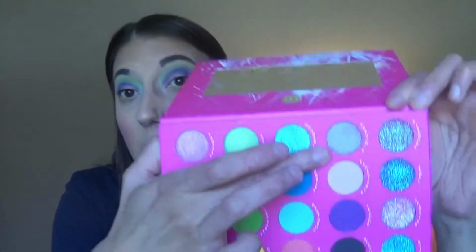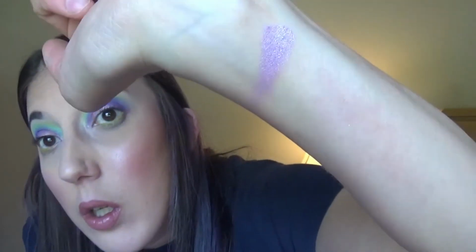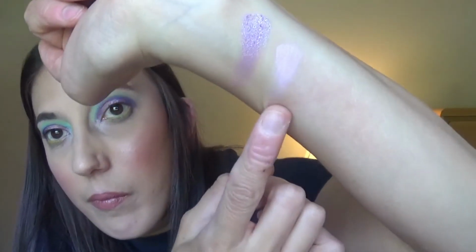So we are going into the fourth row now, and we're gonna start with Euphoria, which is this purple. My hands are clean, and I wiped off with a makeup wipe on my arm so we don't have any staining. So again, Euphoria is this lilac. It looks about the same in the pan. But here's the swatch. Then we have a light matte pink, which will be very hard to see on my skin. Right there. That was called Experience.